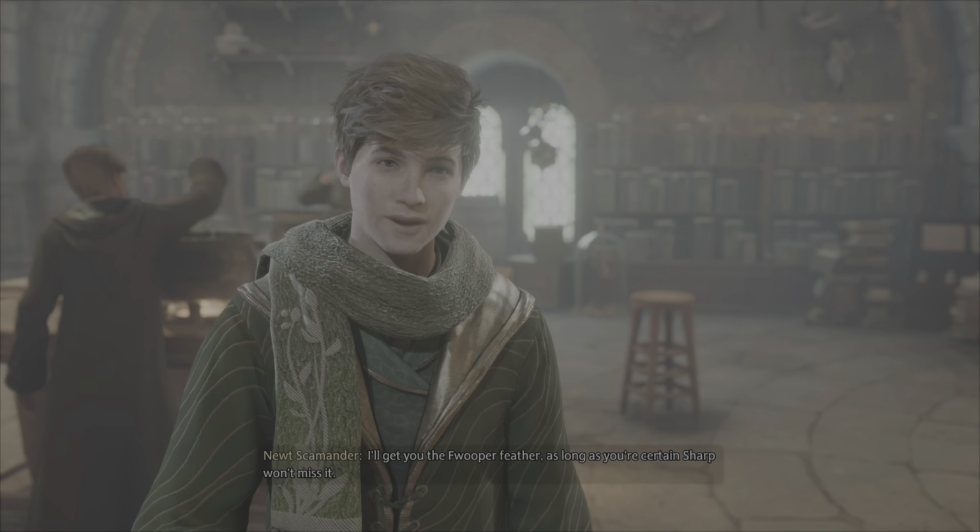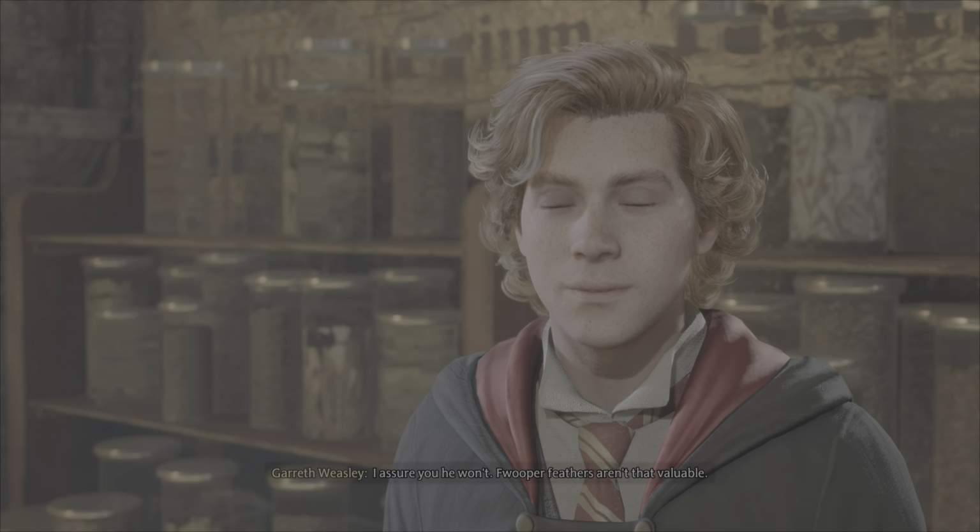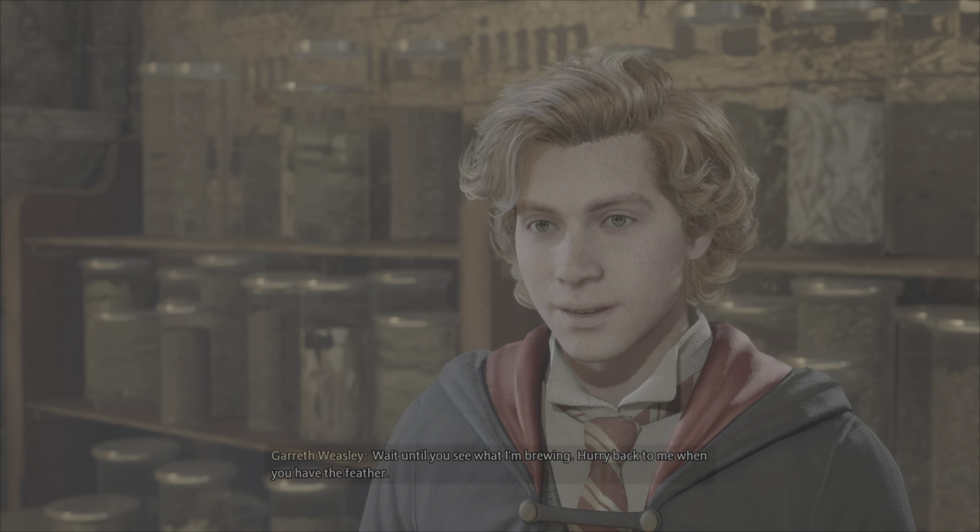I'll get you the Fwooper feather, as long as you're certain Sharp won't miss it. I assure you he won't. Fwooper feathers aren't that valuable. Wait until you see what I'm brewing. Hurry back to me when you have the feather.